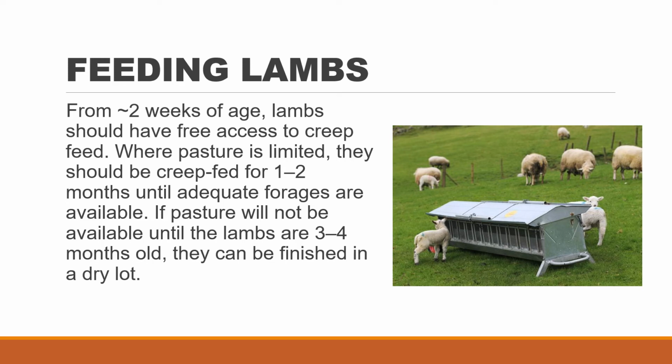Then from 2 weeks of age, speaking of our lambs, in the feeding of lambs, before 2 weeks, they mainly get their nutrients from milk. After 2 weeks of age, lambs should have free access to what is called creep feed. Especially if pasture is limited, you really need to give creep feed. They should be creep fed for 1 to 2 months until adequate forages are available.